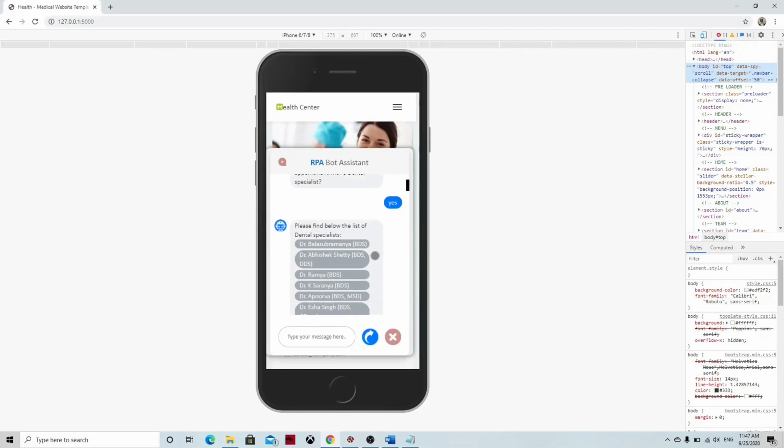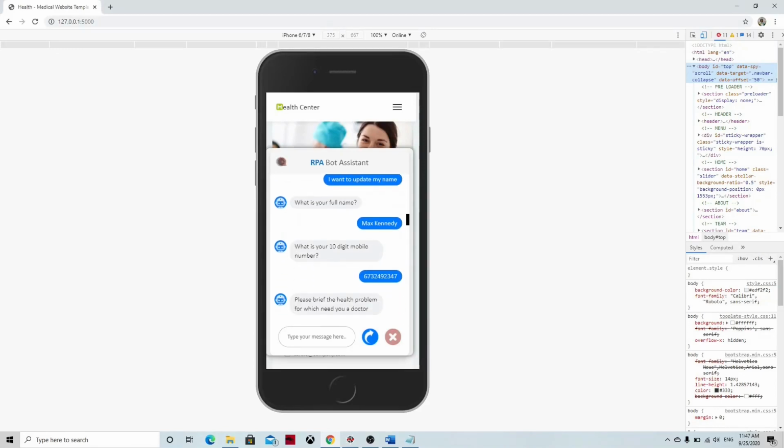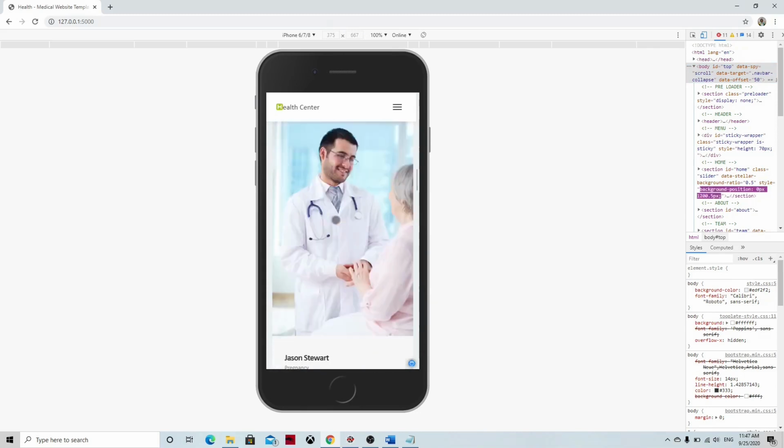RPA Bot Assistant has been designed to behave as a responsive user interface to adjust smoothly in various screen sizes.